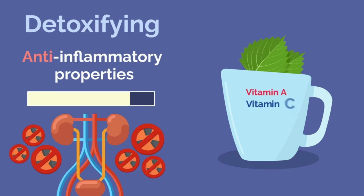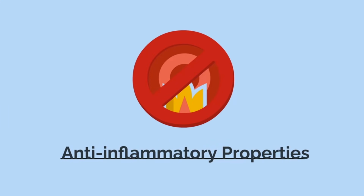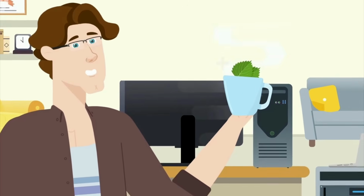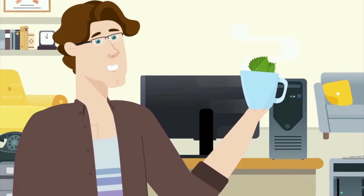Rich in vitamins A and C as well as iron and potassium, nettle leaf tea supports overall kidney health and can help reduce the risk of kidney stones. Additionally, its anti-inflammatory properties aid in soothing the urinary tract. With a grassy, slightly earthy flavor, nettle leaf tea is both nourishing and beneficial for maintaining optimal kidney function.